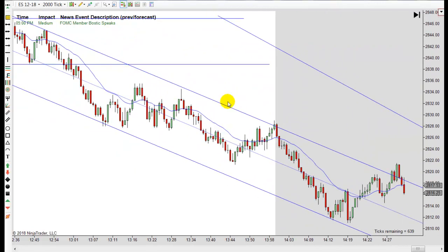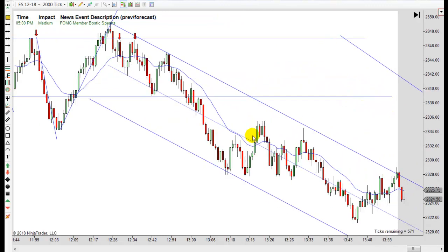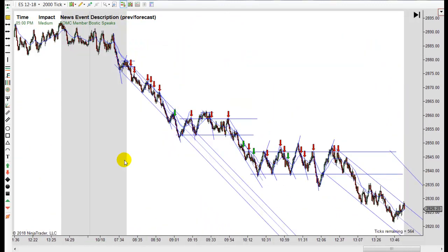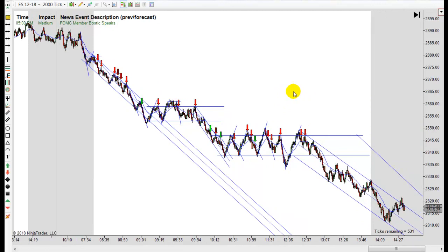So every time, here's another repeat pattern. You drop down, you go sideways. You could sell all these highs. I mean, it's just one of those days. I wish we had days like this every day. This would be the easiest job in the world. But unfortunately, it's not like this every day.